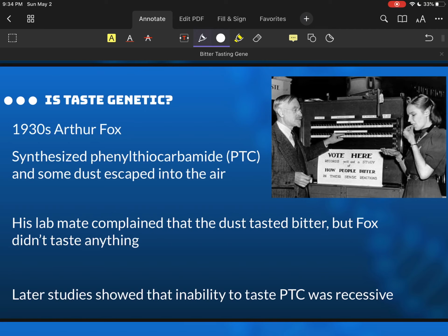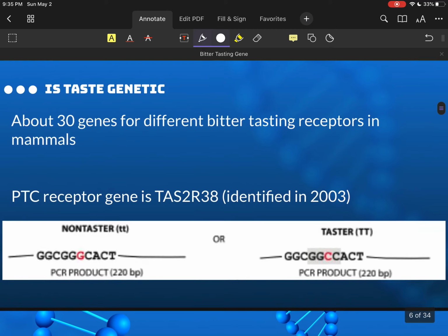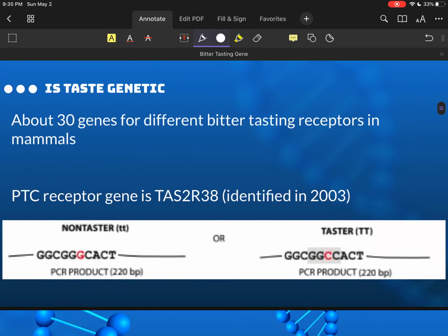That led to many other studies with taste, especially using this PTC substance and how it could trigger that bitter tasting gene. Later studies showed that this inability to taste PTC is recessive. Now we know there are about 30 different genes that code for these bitter tasting receptors. There are obviously lots of different substances that have a bitter taste, and there are genes that code for those cell receptor proteins for all these different substances.